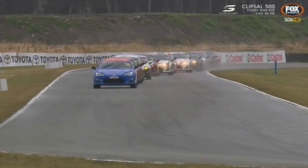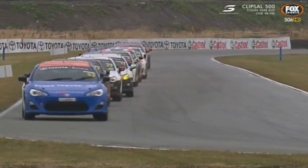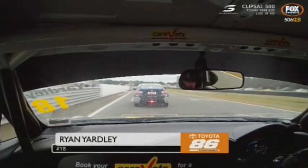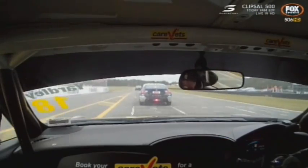The safety car will gather them all together, and Ransley will once again lead the restart. Conditions not getting any better out there. Knight still second place. Then it's Milligan, and Miles Cockram's got a great opportunity to take advantage here. On board with Ryan Yardley, the championship leader at the restart. He's got Michael Scott in front of him.